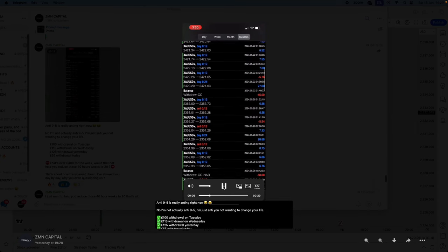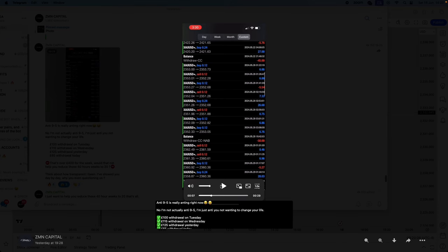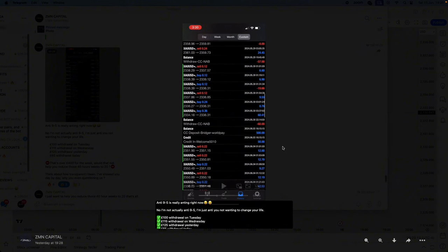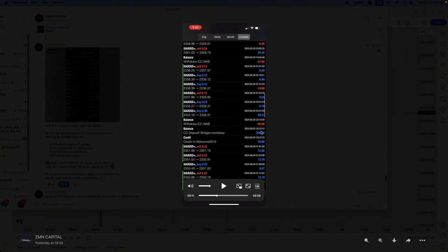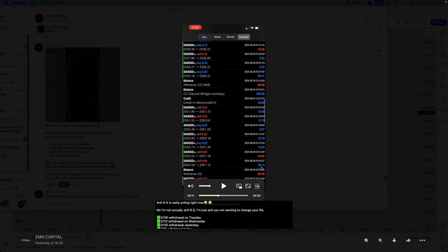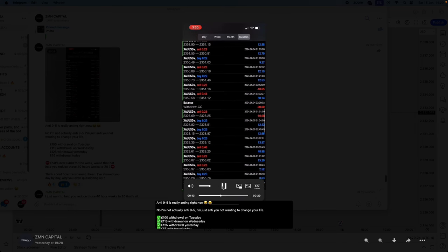This is all off a £500 balance. Another £50 withdrawal here, averaging 10% a night, which is absolutely crazy. £57 withdrawal here. And then a £60 withdrawal. We then deposited another £500, making the account balance £1,000. Straight after we deposit another £500, we've got £90 withdrawal there, as you can see.